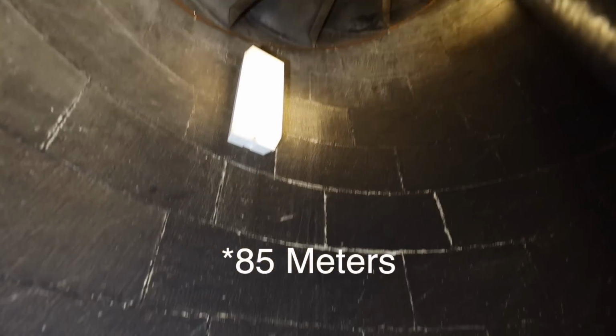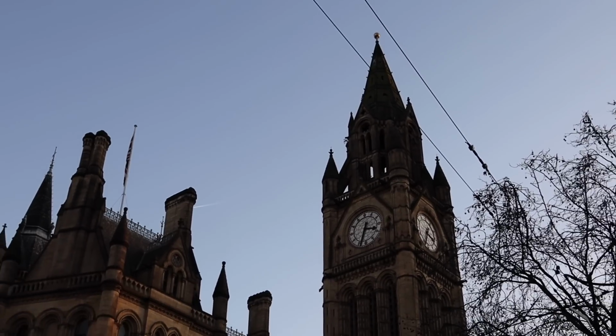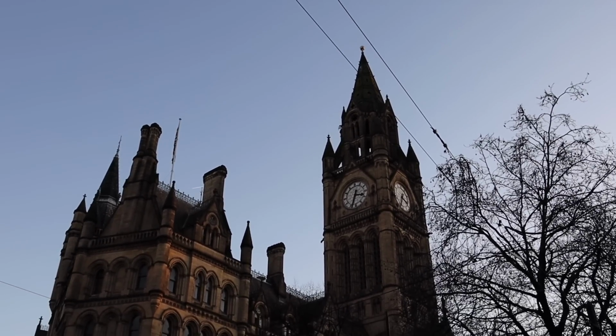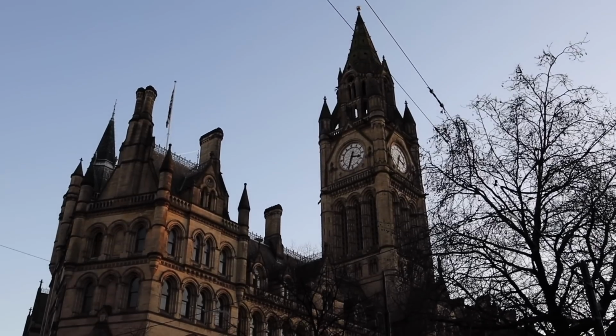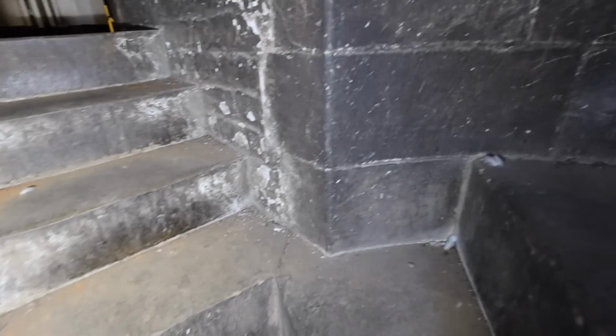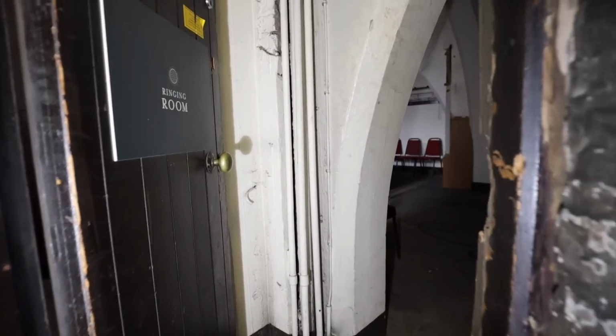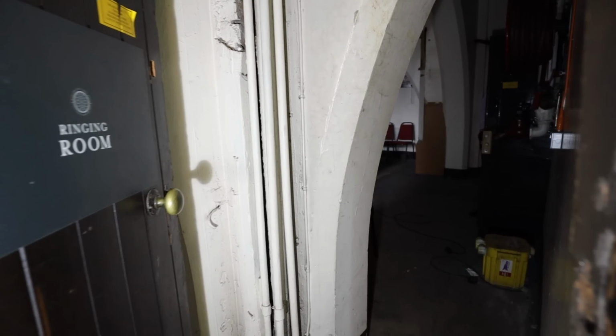Now the clock tower that we're climbing is 280 feet tall. It has 173 steps from where we've just set off to the top where the main bell is. Now believe it or not, this is Manchester's second town hall. It was designed by Alfred Waterhouse in the neo-Gothic style. Work commenced in 1868. Now as we climb the tower we're going to encounter a few rooms, the first of which is the ringing room.